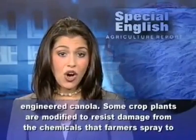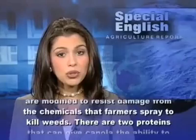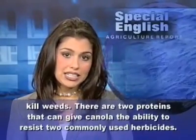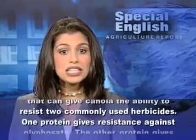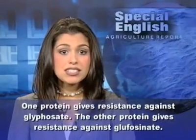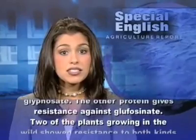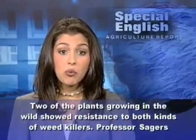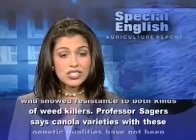Some crop plants are modified to resist damage from the chemicals that farmers spray to kill weeds. There are two proteins that can give canola the ability to resist two commonly used herbicides. One protein gives resistance against glyphosate. The other protein gives resistance against glufosinate. Two of the plants growing in the wild showed resistance to both kinds of weed killers.